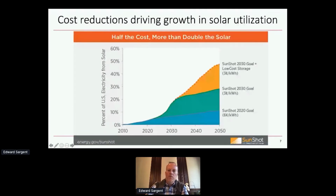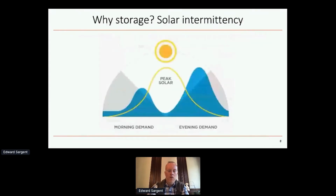And to penetrate further beyond that, there's a need to incorporate storage as well. To put it positively, once we do have low-cost storage, we can enable a much more dramatic penetration of our total electricity use from renewables. And the reason for this point is the intermittency of solar energy. And in general, there's an intermittent quality to wind as well. They may not have the same exact time cycles, but they also are intermittent.